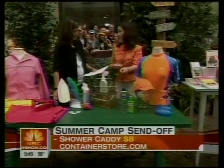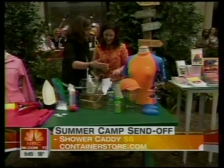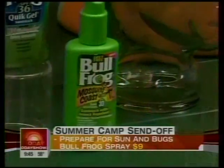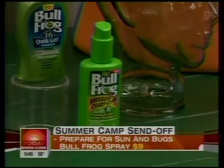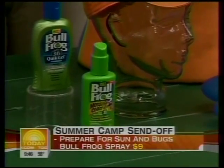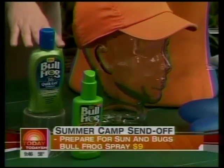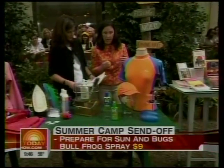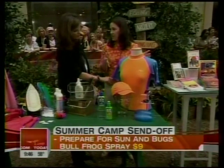Bugs, exactly. Speaking of bugs, you've got to think about the sunscreen as well as the bug repellent. One of my favorite products is from Bullfrog. It's 2-in-1. It's DEET-free, but it does prevent bugs, and it also is a sunscreen. So I really recommend sending that. And it's a spray, so it doesn't get all over their hands. It's easy to apply. And sun protection is very important.